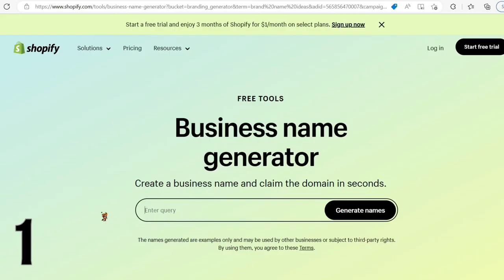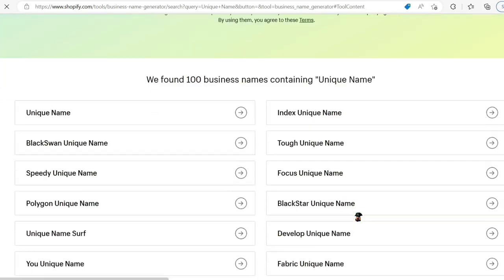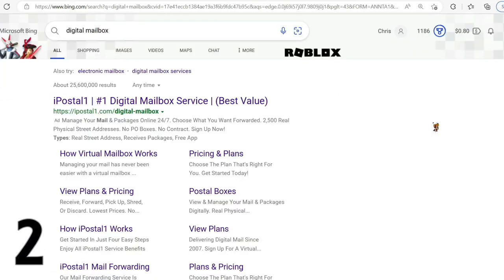The first thing you want to do is come up with a business name without saying what you sell or what you do. If you guys stay to the end, I'll show you my notes, my opinions, and my process on how I did this. So the first thing you need is a business name without saying what you sell or what you do. Then you need a business address.